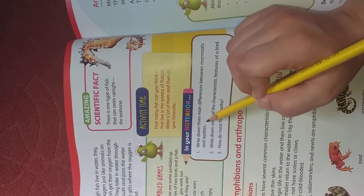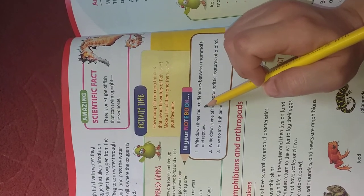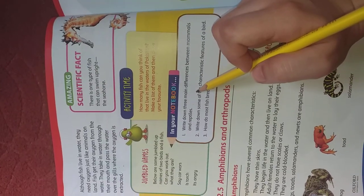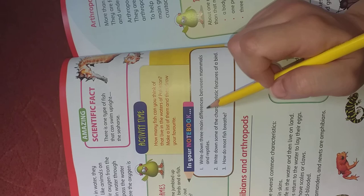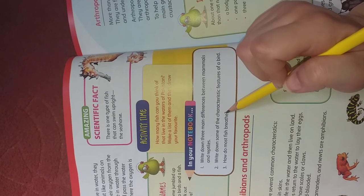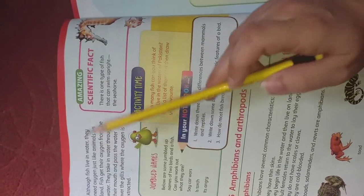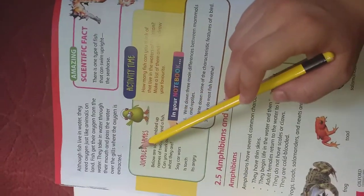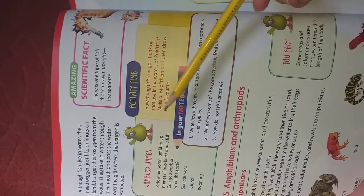Write down three main differences between mammals and reptiles. This is your homework. You have to perform your homework, okay? This is very, very easy. You can easily find the answers in your book. Okay? Characteristics and features of birds. How do most fishes breathe? This is your answer, okay? There is your answer. You can find it easily. So this is the end of the answer.